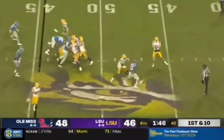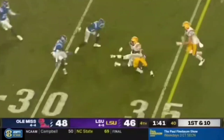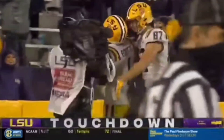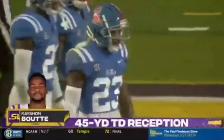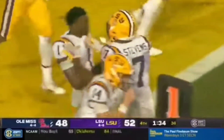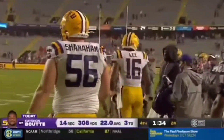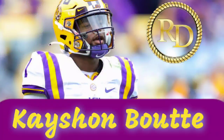Johnson all day. Another delivery to Boutte. They can't stop this guy. Look at this. Touchdown, Tigers. Was a heck of a way to pad your stats. Now over 300 yards. Another touchdown. Sets a record for LSU.